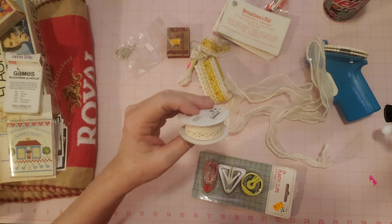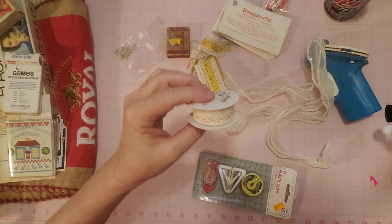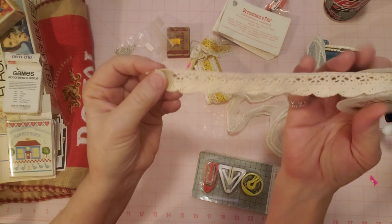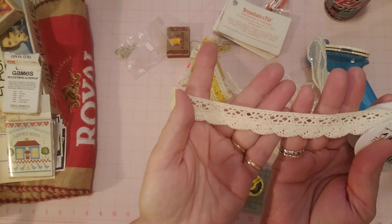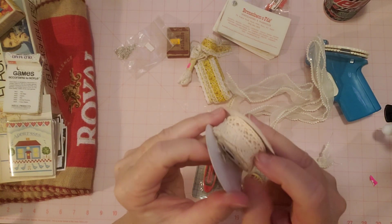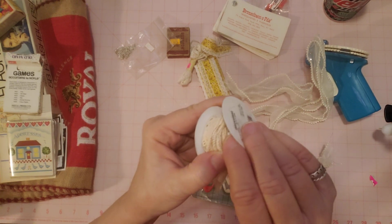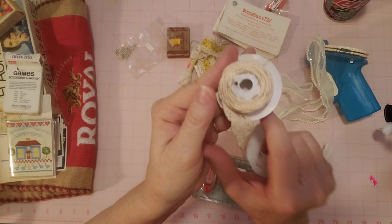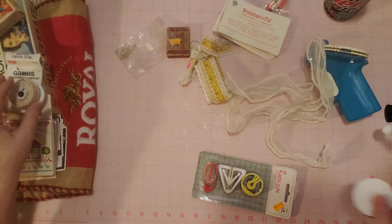This is some lace, like crochet lace. It's just natural colored. But let me see if I can get it open. Here we go. Yeah, that is really pretty. Isn't that pretty? See all the little intricacies in there? Let me see how much is on here. Oh, there's quite a bit on here. I hate to tear it apart, but I wanted to show you how much is on here. There we go. See? Quite a bit on there. So that's cool. And yeah, that was worth it.